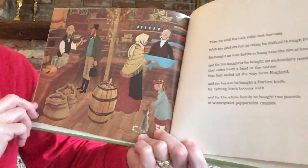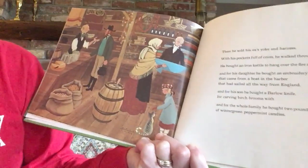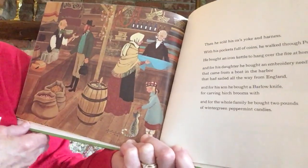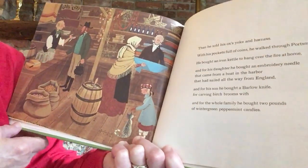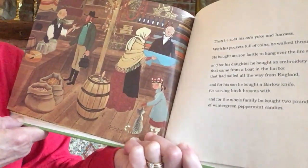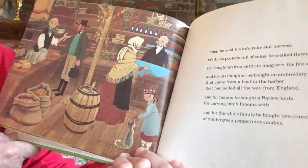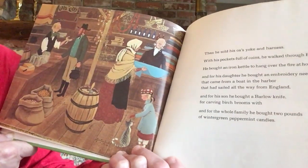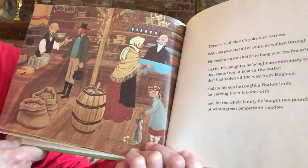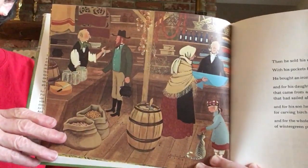With his pockets full of coins, he walked through the Portsmouth market. He bought an iron kettle to hang over the fire at home. And for his daughter, he bought an embroidery needle that came from a boat in the harbor that had sailed all the way from England. And for his son, he bought a Barlow knife for carving birch brooms with. And for the whole family, he bought 2 pounds of wintergreen peppermint candies.